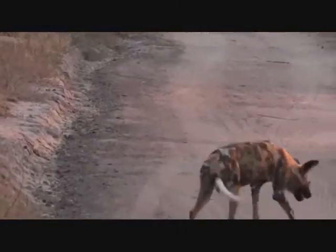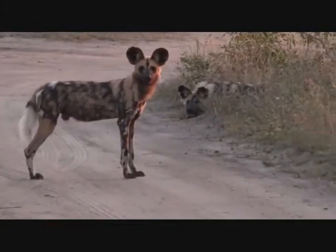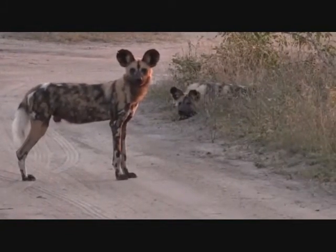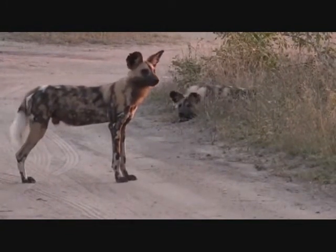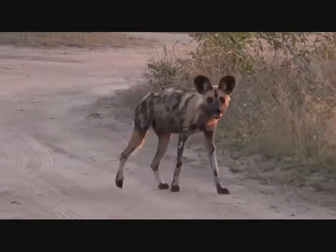It's much like rabies. It's a very similar system to how rabies works. It's just within canines. It is so contagious that once it gets into a dog pack, it's very difficult to stop it.